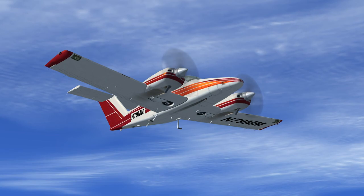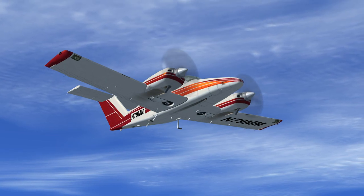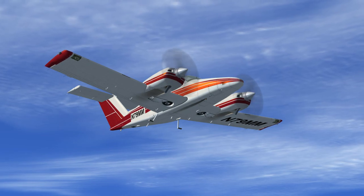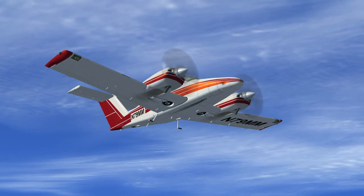Beech November 79 Mike to Salt Lake Center. Roger. Climb to 10,000 and maintain. Turn right to heading 035. Squawk 1202.